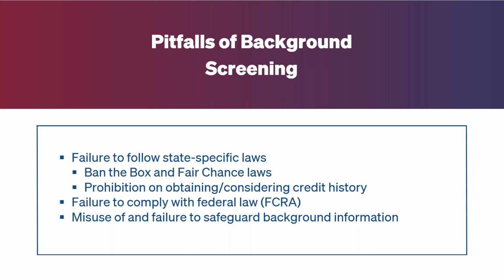Another pitfall of background screening would be failure to comply with the federal law, the Fair Credit Reporting Act, and we'll get into that in just a moment. A big issue is misuse of and failure to safeguard background information. A background check report contains personal identifiable information, such as social security number or date of birth, sometimes driver's license number, information that specifically identifies a person and that, if disclosed, could put a person at risk for identity theft, for example. So that type of information needs to be kept confidential. It needs to be kept away from everyone except your hiring manager and human resources.